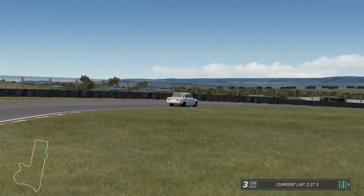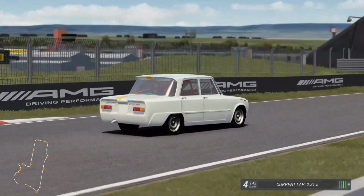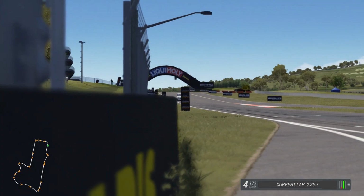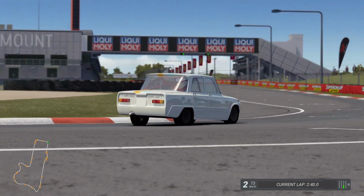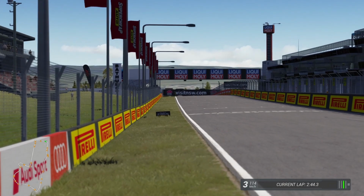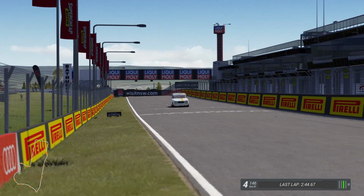I had a look at the clock. 217 kilometers per hour is what the Alfa can do on the straight. And now Giulia, give me all you have to get a new lap record for this car. Can we do it? Yes, we can. 2:44.675 is my personal lap record for this car.